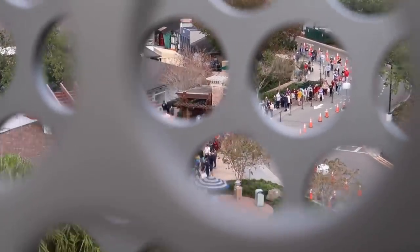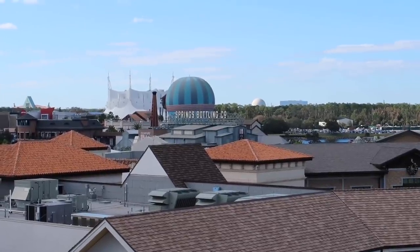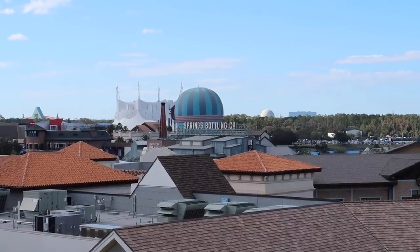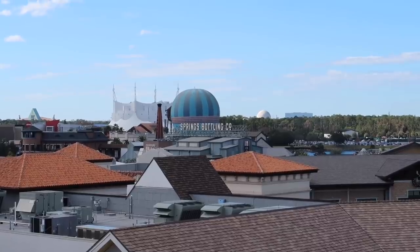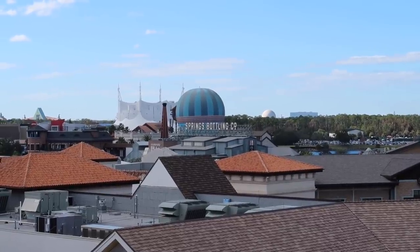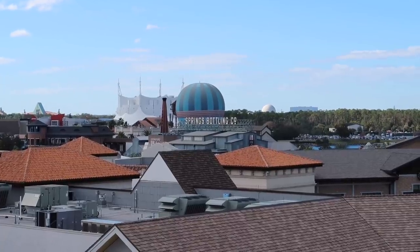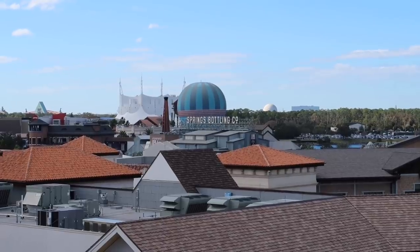I like that. At this particular moment, the balloon is grounded, although the weather looks pretty decent, so it probably will be flying as the day progresses. But look in the distance, that's Spaceship Earth over there. You can see that really well from up here. And the Guardians of the Galaxy future attraction building in the distance also.